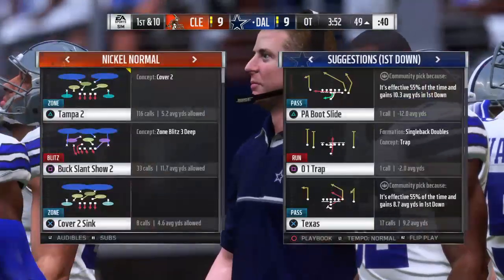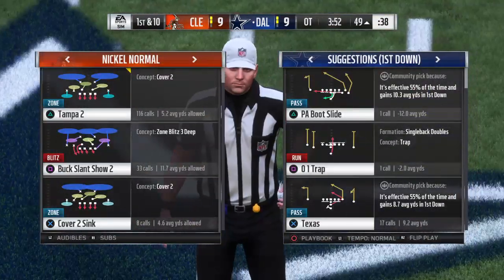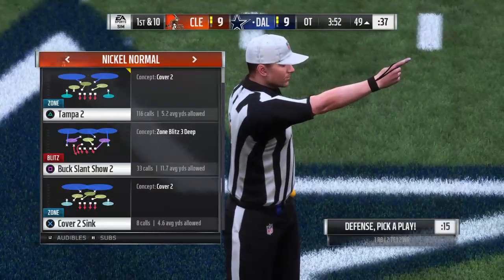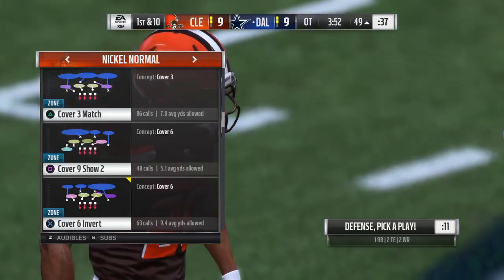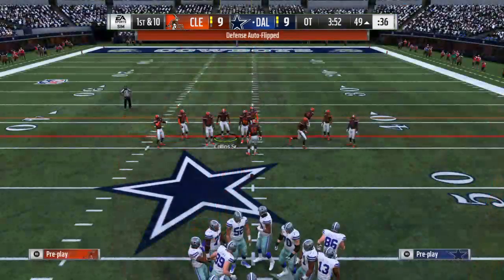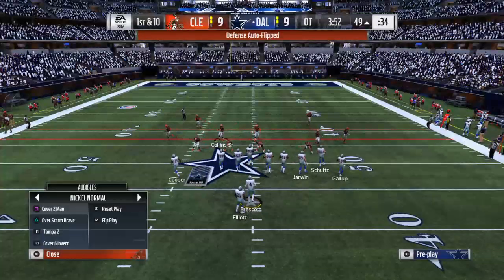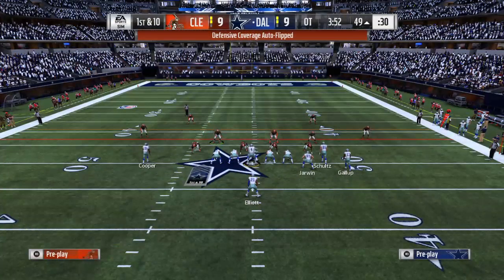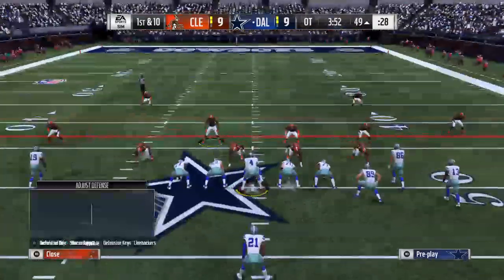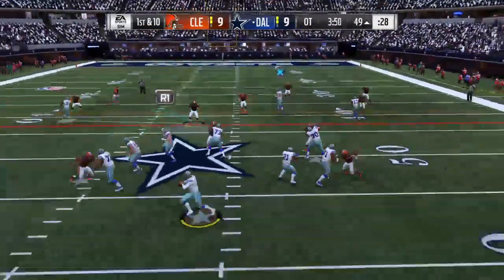In overtime, you have to be smarter than that. A personal foul just can't happen. Have to have poise. So the face mask puts them in even better shape than they were in as they'll have a short field here on 1st and 10. Here we go.